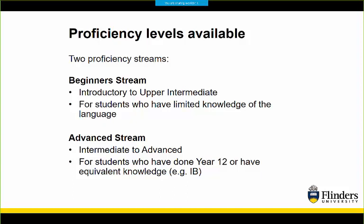The advanced level is obviously a bit more advanced, and it basically gets you to a stage where you can write essays in the language. Obviously, again, I've got to qualify this. It's going to depend on the student's skills, but also on the language. You're not going to progress in the same way, for example, if you do Japanese or Chinese, as opposed to if you do Italian or Spanish.